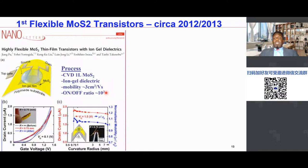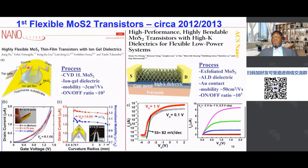So we started working on this around the same time, and instead of using ion gel, which is one way of making a flexible transistor, we used completely solid state materials for the construction of the flexible transistor, including high-k dielectric, also placing this on a polyimide substrate. With this, we can get a very, very high on-off ratio, which is very important for digital. You need a good separation between the on and off states to operate it as a switch. And then we could get a very good subthreshold slope, which is a measure of how good your digital transistor is. So this has advanced the work, and the mobility was also very good. With this, we could make flexible radio circuits.